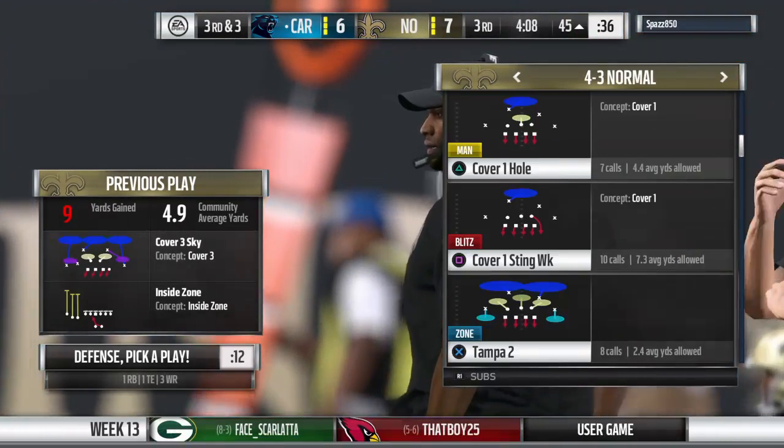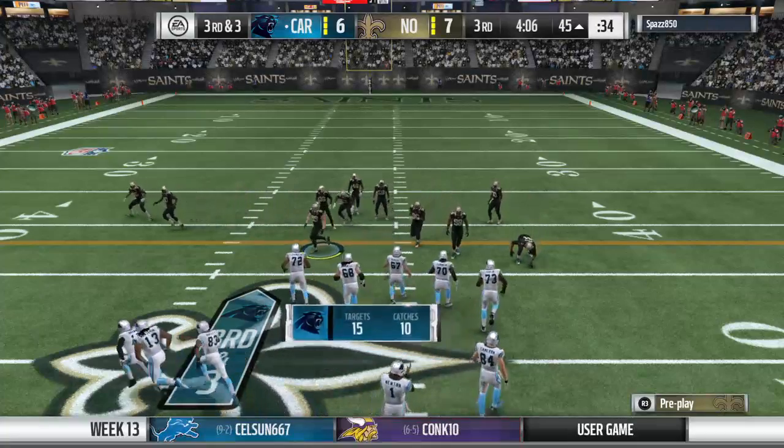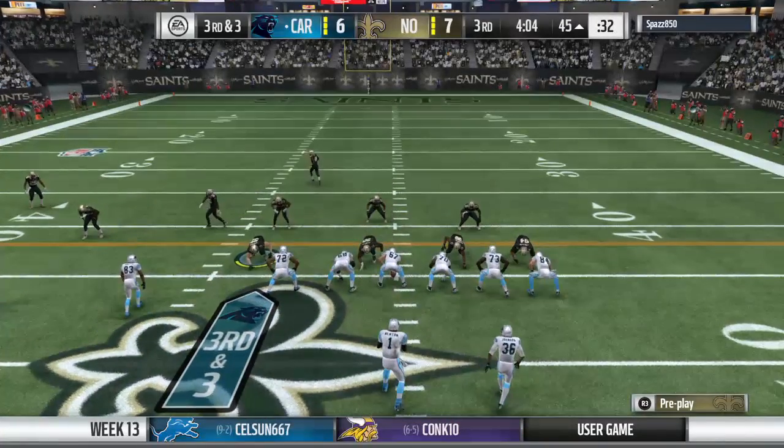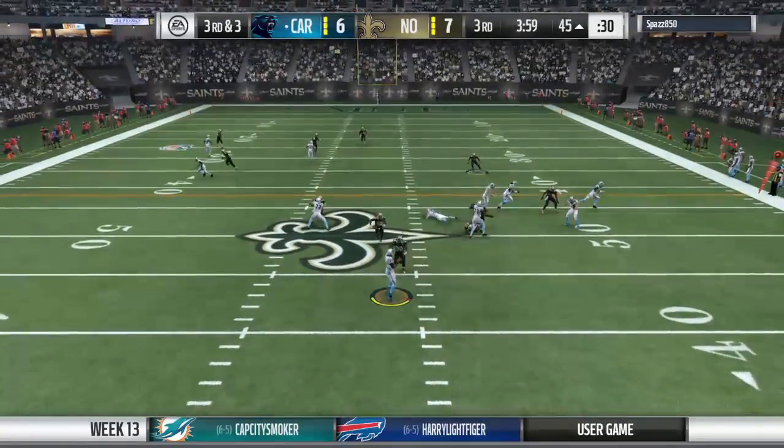On a 2nd and long, it's really nice to see an offense that has enough confidence to run the football in that situation. I think that goes back to their practice and game planning. They've seen things that they've seen on tape and in previous games.